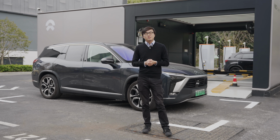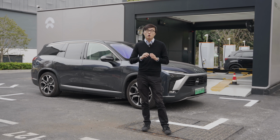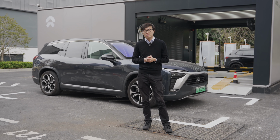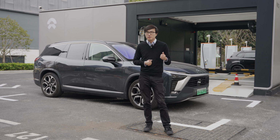Battery swap also made its debut on the ES8. As the name suggests, it swaps in a fresh battery in under 5 minutes. The whole process is completely automatic. You don't even need to step outside of the car. And what I'm talking about here is not a technical demonstration. It is very much a reality. We're going to try it now.